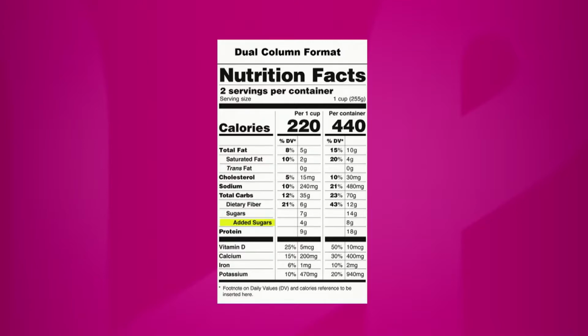Although you may want to jump to calories, we have to look at the serving size first, because the rest of the label is based off of that serving size that's indicated on the package. So it's been a little difficult to realize what exactly a serving is when it says 8 ounces or when it says a half cup.